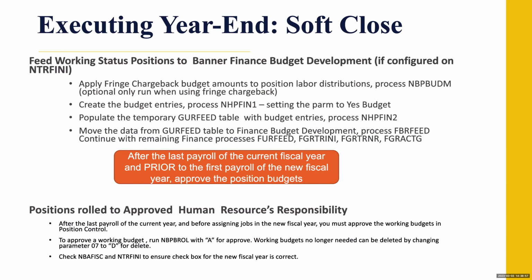So once we have our positions in a working status, we need to talk about whether we want to send all that information over to Banner Budget Development, which is on the finance side. Anytime you make a change to a position on NBAPBUD, it creates a to be posted amount. And that to be posted amount is what the system is looking at when we run some processes to feed over. There should be a lot of discussion about that to be posted amount, because when you run certain processes, it doesn't distinguish whether it's for the new year or the old year.